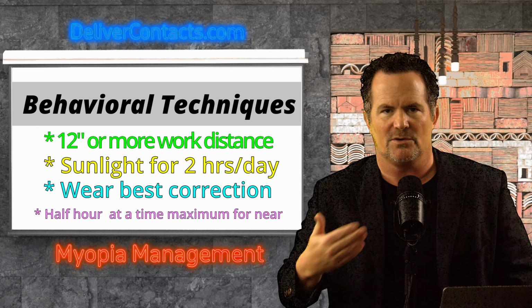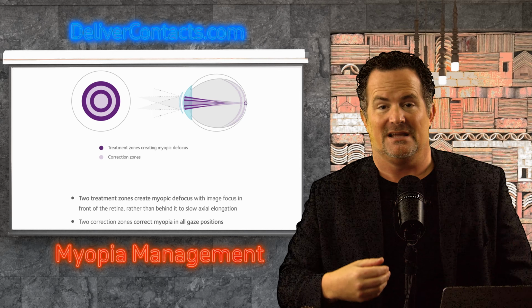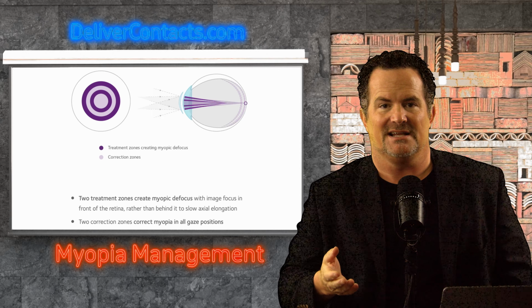That's an easy one. So if doctors out there who aren't practicing myopia management, if that's all you want to do is just fit this contact lens as your mainstay, well, great. It's a great way. It seems to be one of the better, most simple ways to manage myopia. Okay, so even if you skip everything else, if that's all you do, that's a great start.